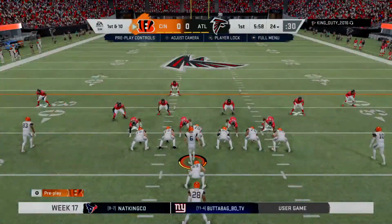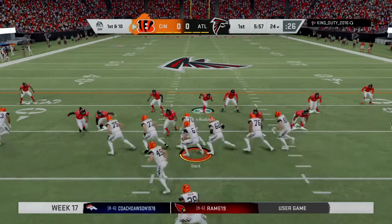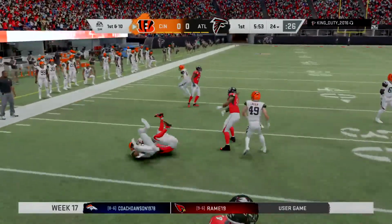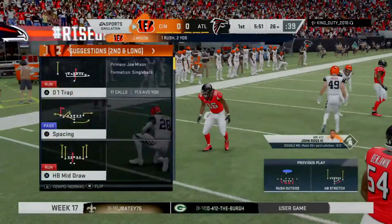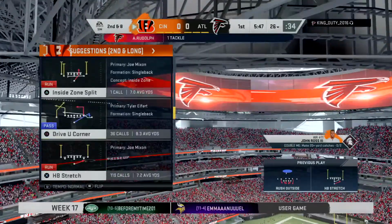On the double. Rip right. Save. There goes the former second-round pick, this is Joe Mixon, and he'll get this one up to the 26. Only a couple for him there on the game's first play, and it's second down.